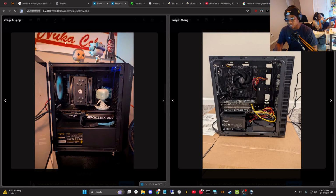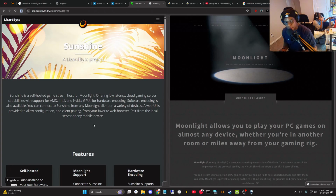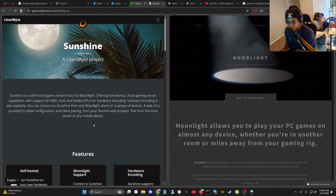Alright, so these are the two builds. This is my main PC with the 5070 and the Ryzen 7 5700X. And then this is the 2060 PC with the Ryzen 5 3600. So we're actually going to be using Sunshine and Moonlight to stream the 5070 PC to the 2060 PC.